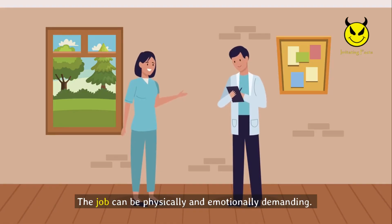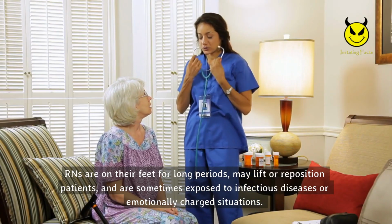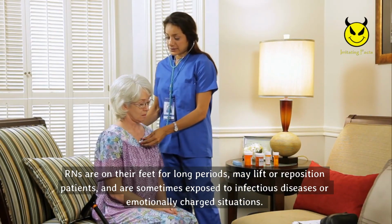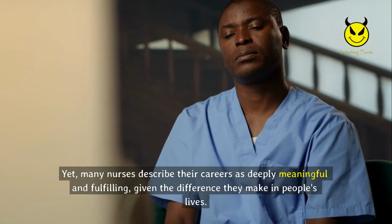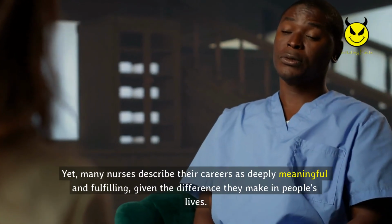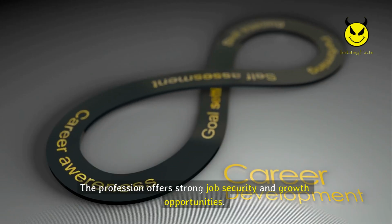The job can be physically and emotionally demanding. RNs are on their feet for long periods, may lift or reposition patients, and are sometimes exposed to infectious diseases or emotionally charged situations. Yet many nurses describe their careers as deeply meaningful and fulfilling, given the difference they make in people's lives. The profession offers strong job security and growth opportunities.